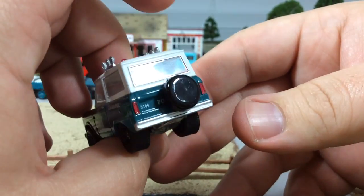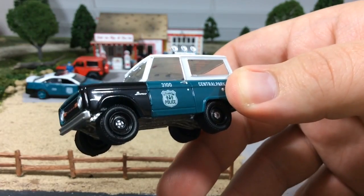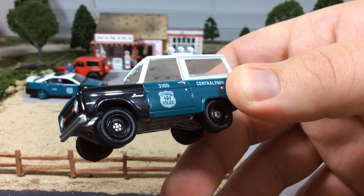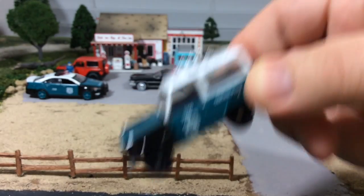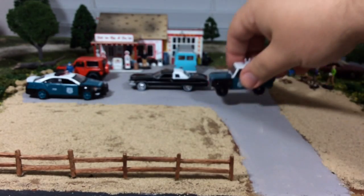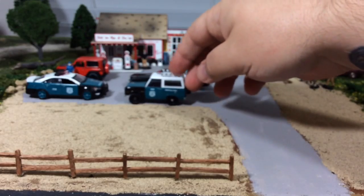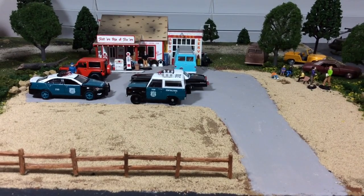Spare tire on the back. Very, very cool. Steel wheels with the hubcaps. Just an awesome piece. So I dig that, and it rolls great, as most of the Ford Broncos do. I don't know if I've ever had an issue with a Ford Bronco from Greenlight as far as rolling goes.